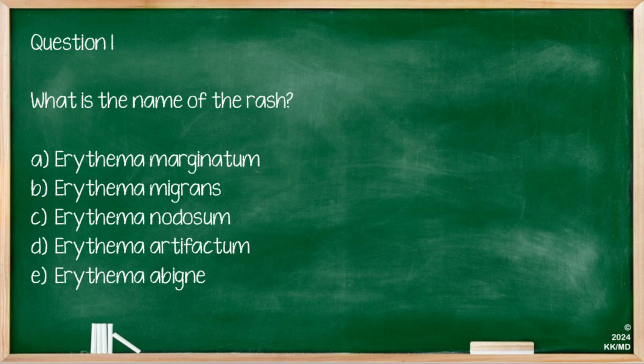So you'll remember from our previous slides that the correct answer is erythema migrans, which is also described as a bullseye or a target lesion.